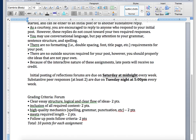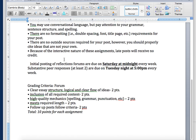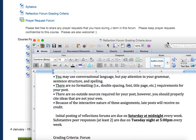Make sure you read through that. That's all written out for you. And then your grading criteria, it's 2 points for each of these components, and that's how you get your 10 points for those if you complete those.